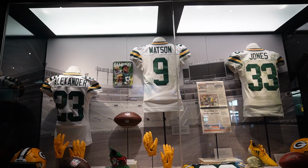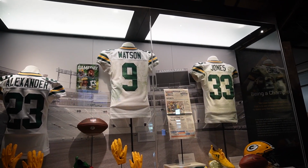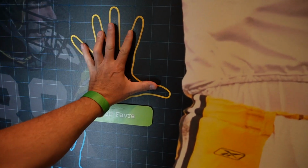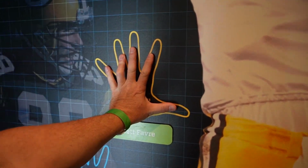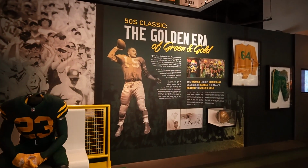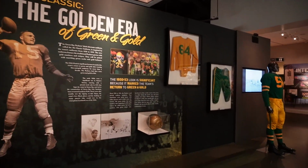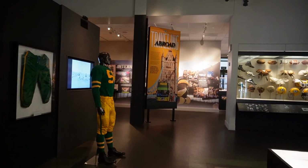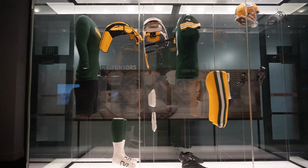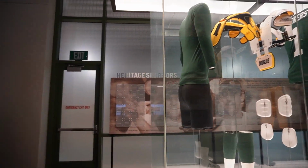Check out these jerseys, actually worn by the players here. My goodness, how did he go so wide? There is just so much to see here. It is incredible to be here.